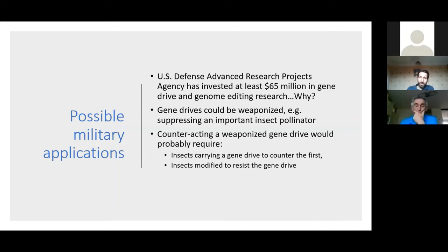Another possibility would be releasing genetically modified insects that are resistant to the gene drive, that have perhaps been engineered to be resistant to the actions of genome editors. And so I think what's in the minds of people in DARPA is that to defend oneself against gene drives, one needs to be one step ahead of one's rivals. And it's quite easy to see how this could turn into an arms race, if you like, or at least competition between different nations.